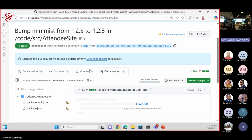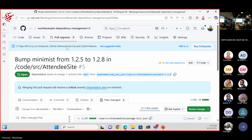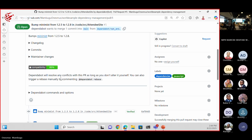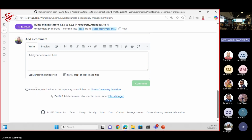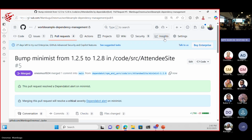So we are going to merge this. Now we have merged the PR, but we did trigger it to create the pull request. So how can you do this automatically? Because maybe you might have hundreds of dependencies. With that, we can enable Dependabot security updates, and then from there we can enjoy the benefits of creating the pull request automatically.